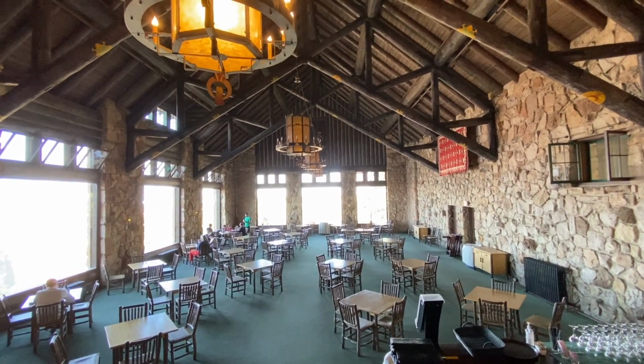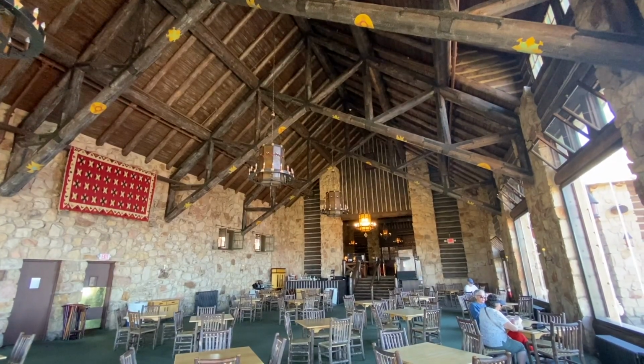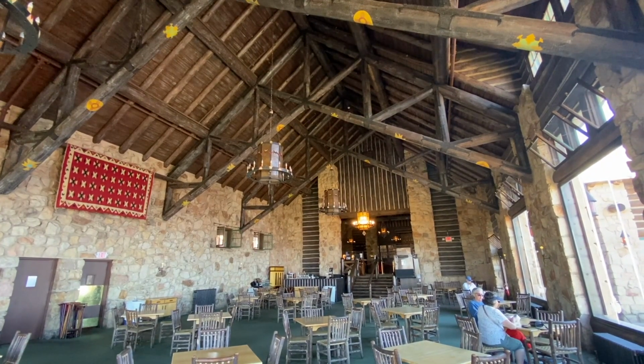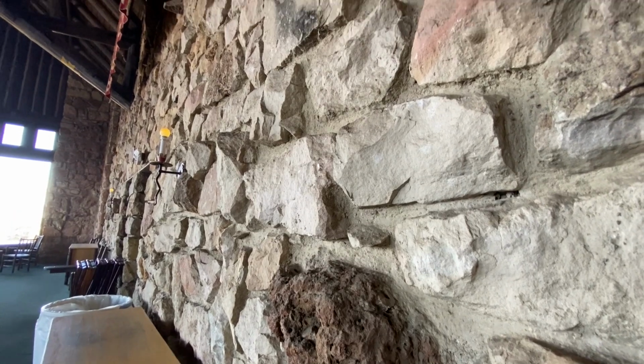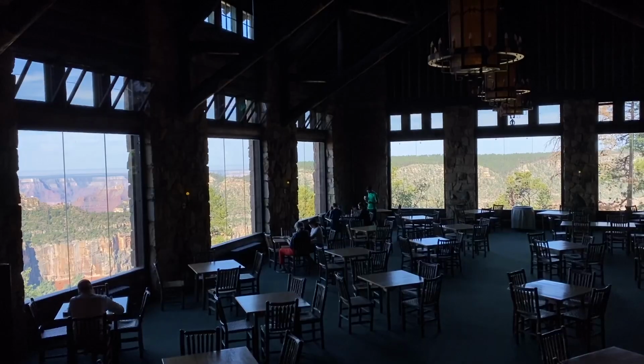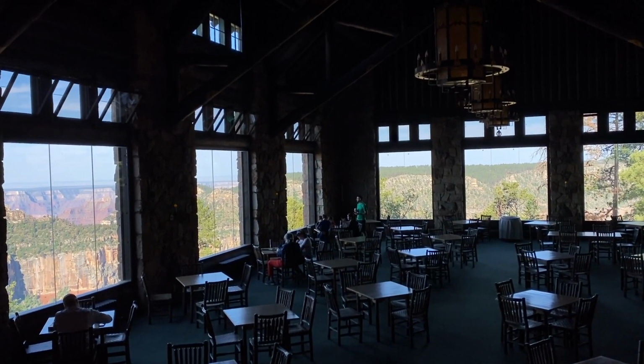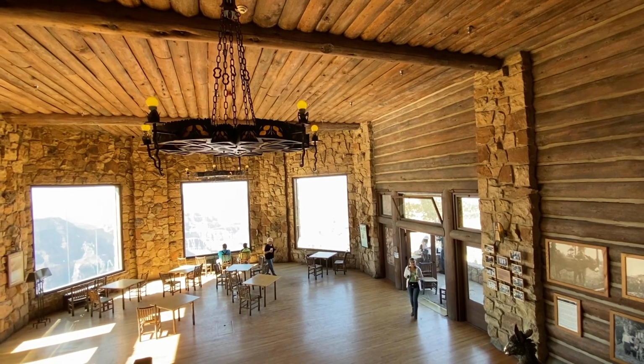Nearby is the dining room, and you definitely need reservations to eat at the dining room. They do give preference to people who are staying at the lodge, but eating dinner here is one of the main things to do on the North Rim. From the dining room, you can actually see the Grand Canyon while you're eating. The views here beat any of the views from the hotels on the South Rim.